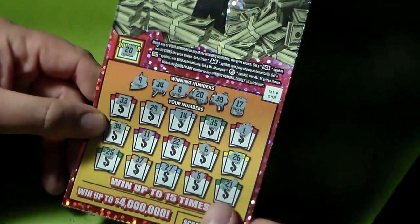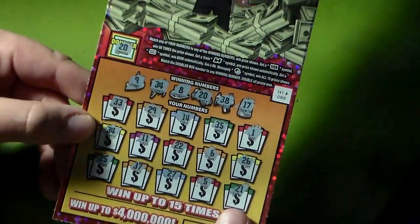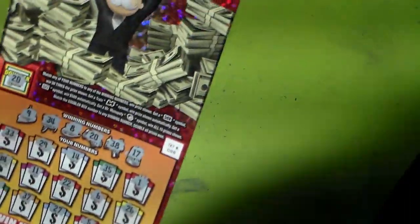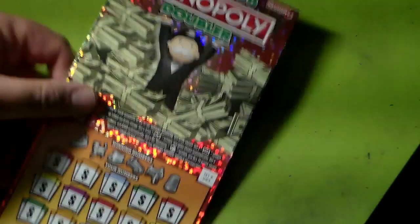22, 6, 26, 25, 27, 27, 5, 21. And we have a winner. Yeah, we have a winner. It's a matching 34, which is nice. Alright, so not too bad. Out of the convenience on the new $10 one, and that's the first one actually, so that's cool.